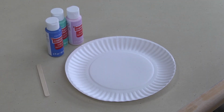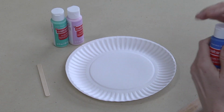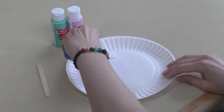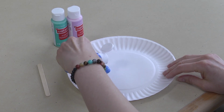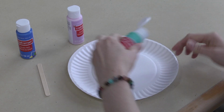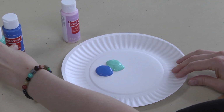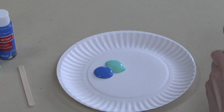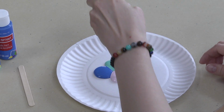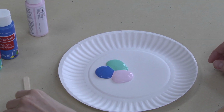Next, you will need to pour a small amount of acrylic paint on a paper plate. You can use 2 to 4 colors for each rock. Make sure you put the paint next to each other and not on top of each other. You will now use a popsicle stick to create a swirl in the paint.